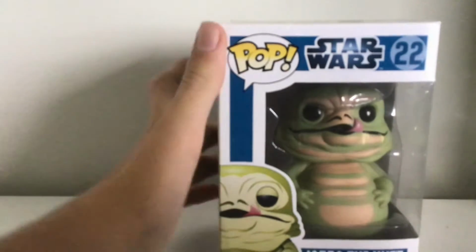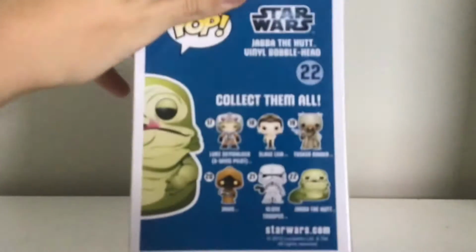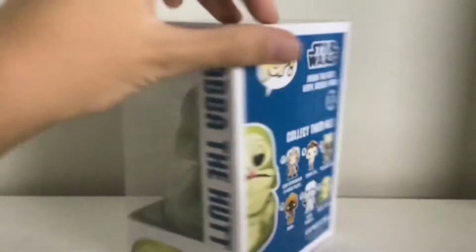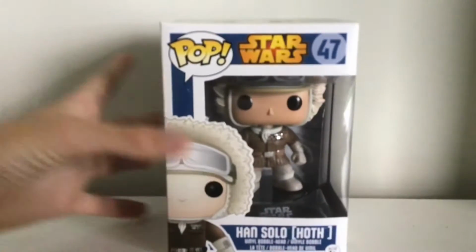This one's funny, it's Jabba the Hutt. He's a funny pop, number 22. I have done these a bit out of order, so I'm sorry for that, but this one is Jabba the Hutt. He's an awesome and funny looking pop. I really like him, how they've managed to fit him in this tiny box. But this next one is Hoth Han Solo.